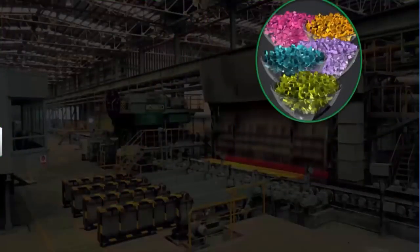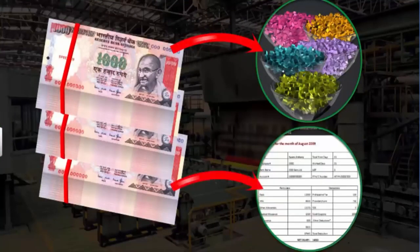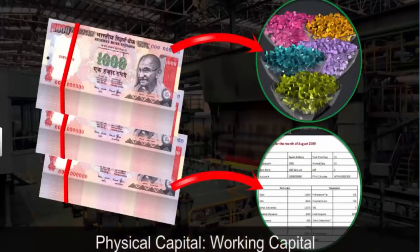Inputs like raw material and the money used for buying it, paying electricity bills and the wages of workers, etc., get used up in the production activity. These inputs are called working capital and are required every time the production activity takes place.